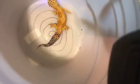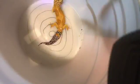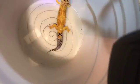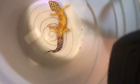But he's got some really nice colors. Really nice looking animal. I've had a lot of bad experiences with the Enigmas. I don't recommend it unless you're an experienced breeder that has time to deal with the Enigma syndrome and stuff like that. But this guy doesn't do a whole lot of spinning, but he is very aggressive and territorial of his tub.